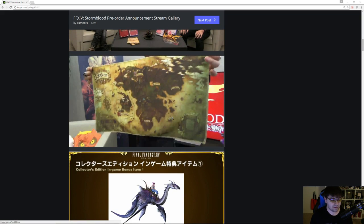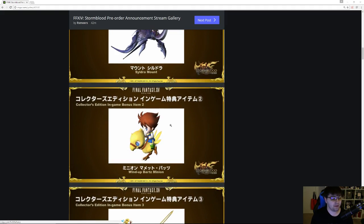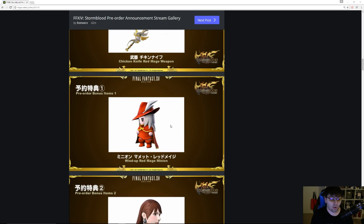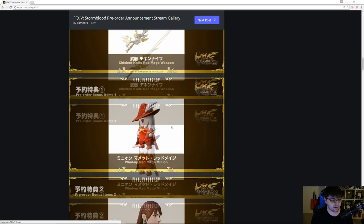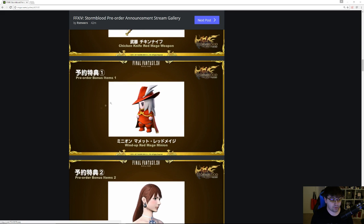They show off the map that's going to be coming with the collector's edition. You could see the Sildra mount, the wind-up Bart's minion, the chicken knife with the red mage weapon, the wind-up red mage minion, and then, well, there's a pre-order bonus right here. Pre-order bonus items. This is collector's item. Pre-order bonus item 1. Wind-up red mage minion. They are really pushing this whole red mage thing.